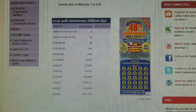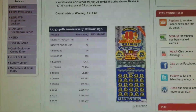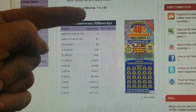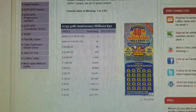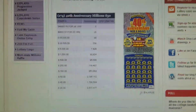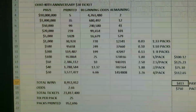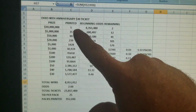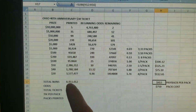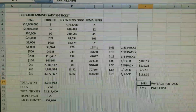Now, you know the winners, and you know the overall odds of winning. Add up the total amount of winners printed, multiply it by that 2.66, and that is going to be your print run. Now, once you have that information, I'm going to take you over to my handy dandy little spreadsheet here. You know what the prize is. You know how many were printed. Add all that up. 8,953,912 winners.